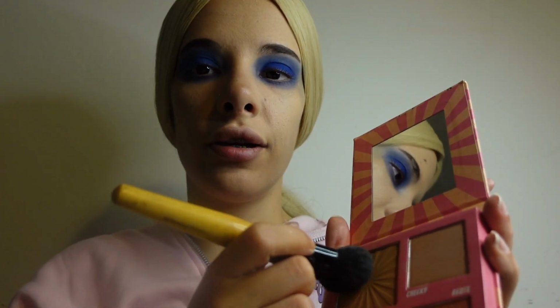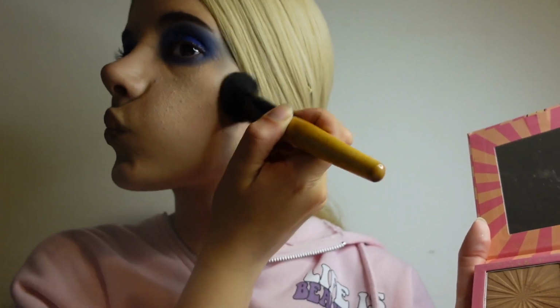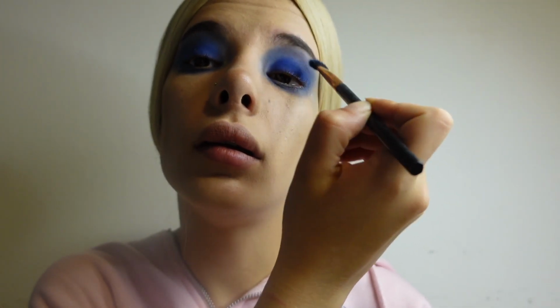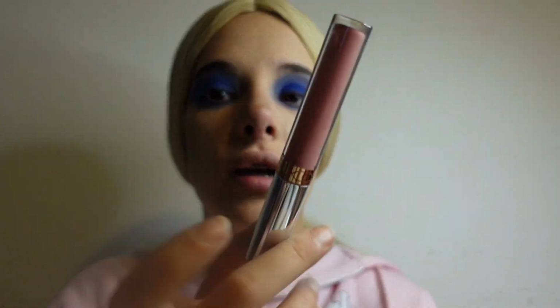So now I'm going to put that here. I'm going to take this and put it over here. So yeah. Right now I'm going to put this lipstick that is like that, Anastasia. And I'm going to put this little powder here.